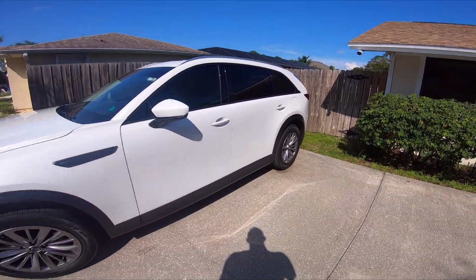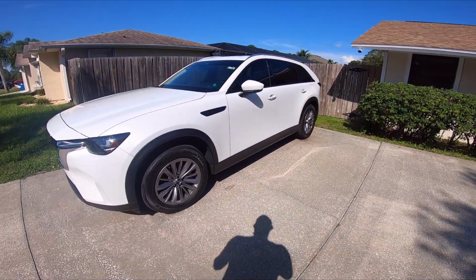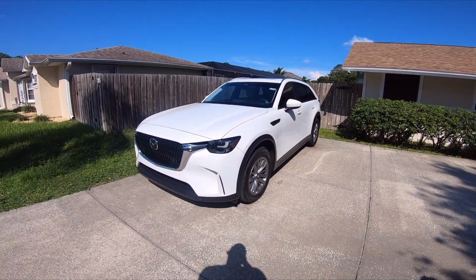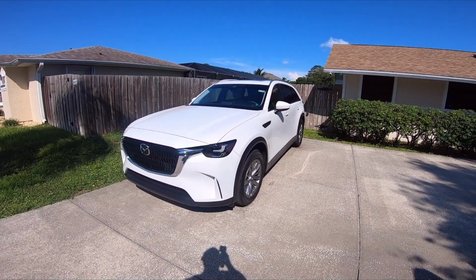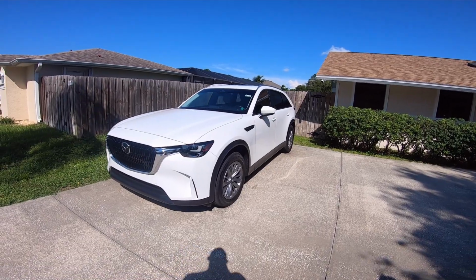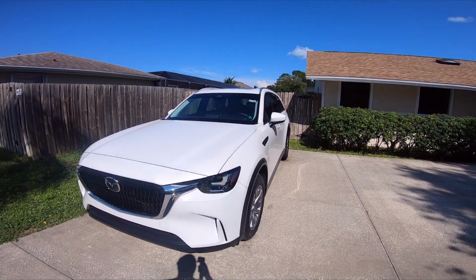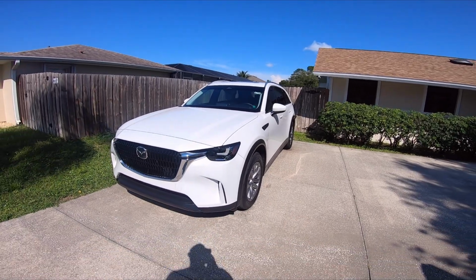But I wanted to know, should we have gone with the higher trim level? Should we have gone with the Turbo S or Premium or something a little bit higher up? I think this is perfect for us. We got the sunroof, we got built-in navigation. We got a lot of goodies with this.